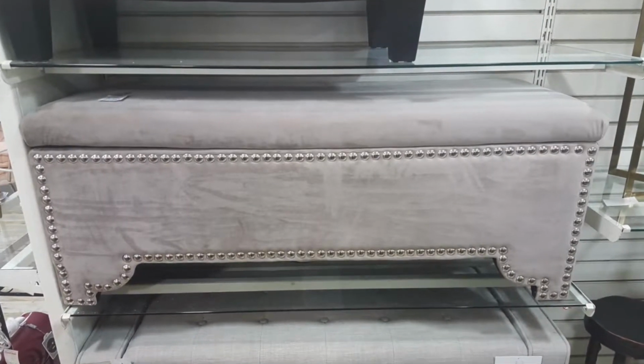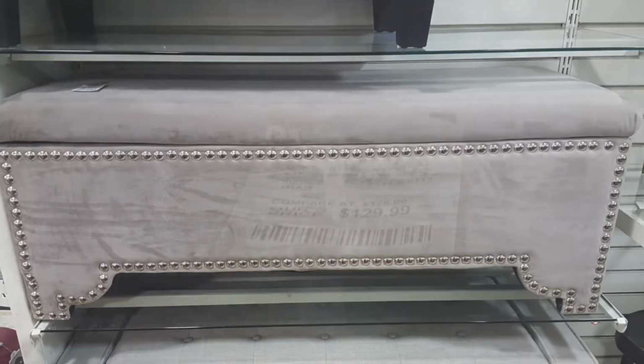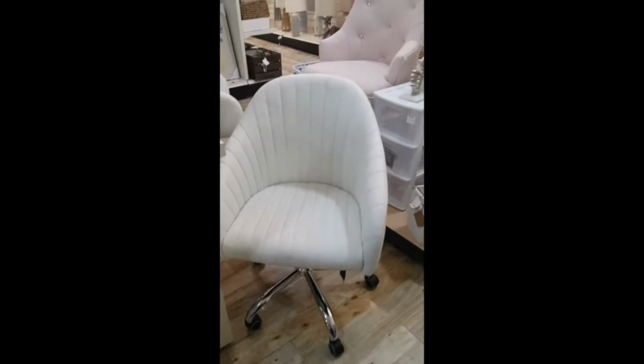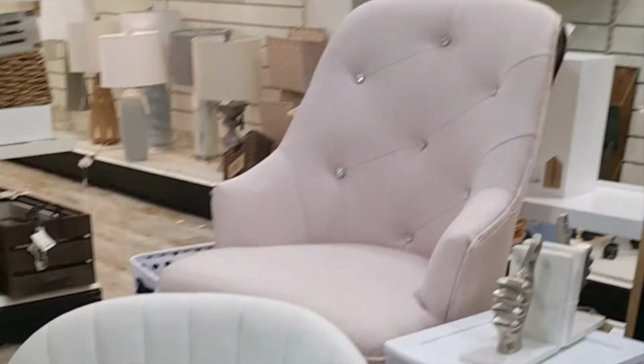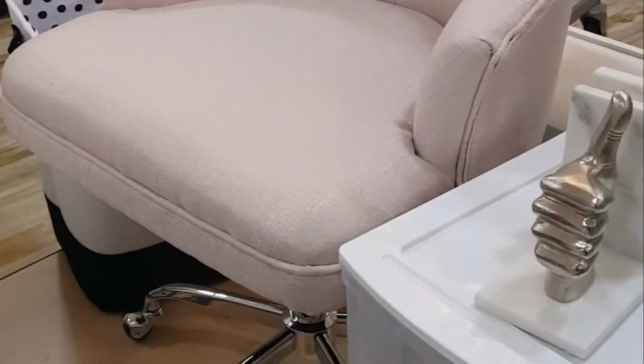And I was tempted to buy this as well. I really love this storage bench for $129.99. I want to put it at the foot of my bed, but I don't know if I want to incorporate gray into my room. It's black and white. I love these office chairs. Anything crystal and tufted, I just love, and gold as well. But the white chair was $99.99. I couldn't see the price on the pink chair.